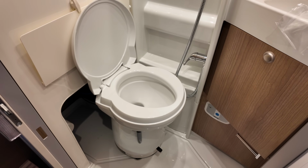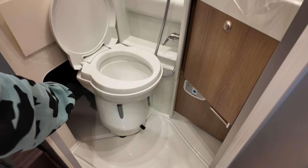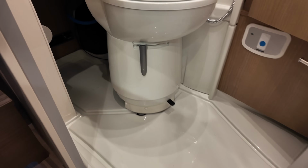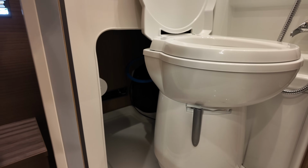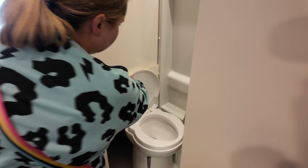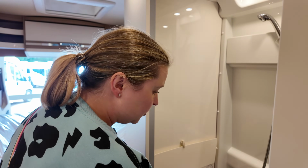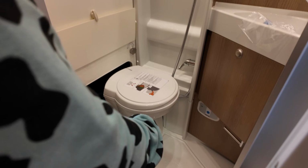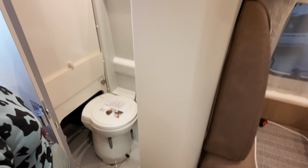Another very slight downside, depends whether you care or not, is obviously that space there where your toilet swings into is then a wasted space in your van, in terms of the boot. But it's nifty to be able to get the toilet out of the way. It gives you a much bigger shower tray. It's not the end of the world if they hadn't done it, because it's perfectly possible to stand in there anyway and have a shower, but obviously even better if you can move it out of the way.